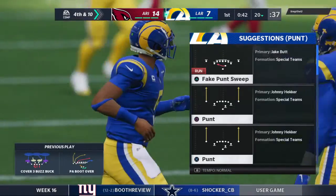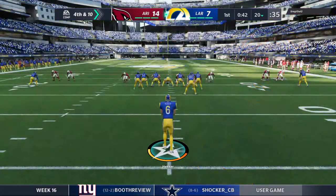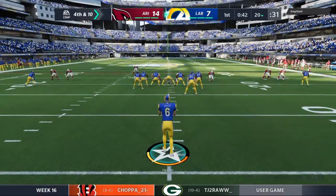Coordinators around the league tell me all the time, that throw is not for every quarterback because you've really got to drive the ball downfield. It's going to be a tight window.